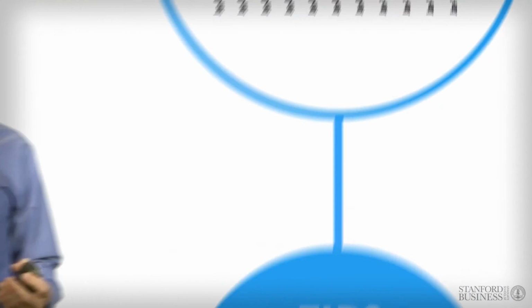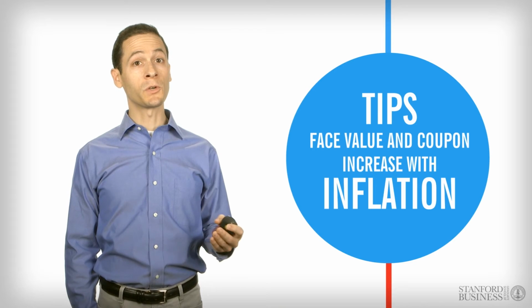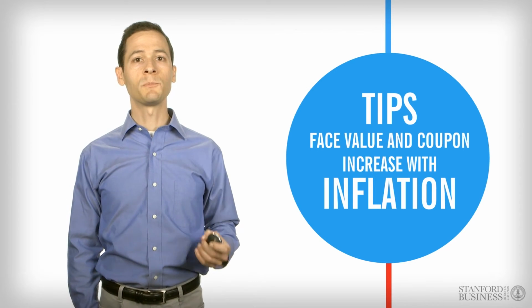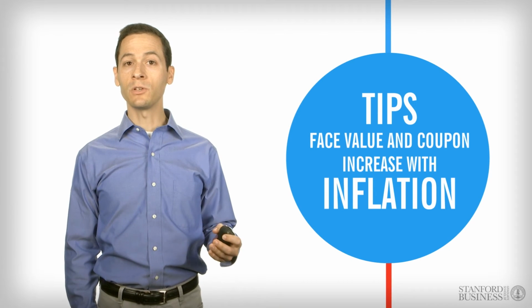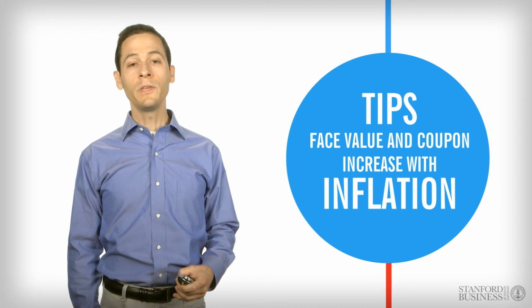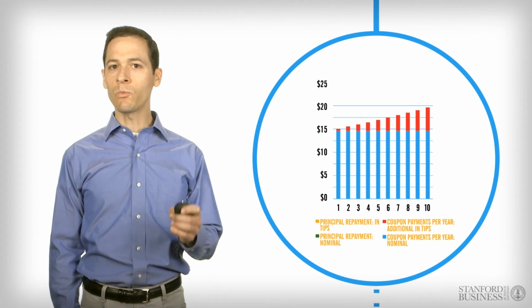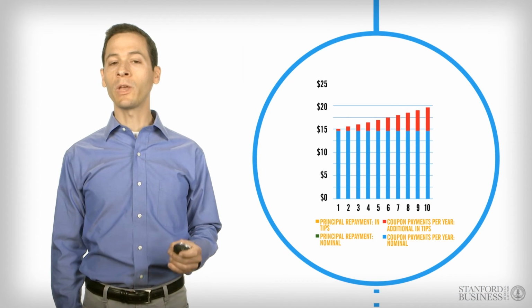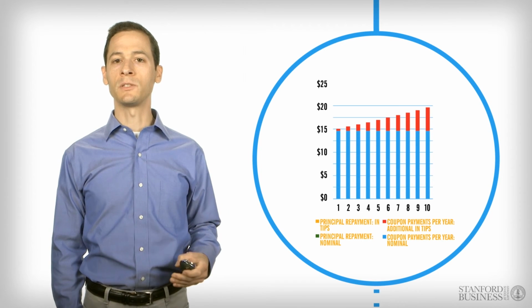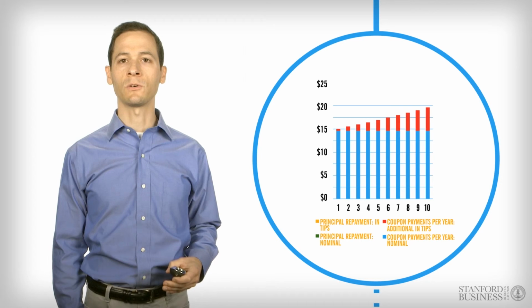So to recap, inflation-indexed bonds are a useful security for investing in fixed income without the inflation risk. The way TIPS work is that whenever there is inflation, the face value and the coupon payments of the bond increase. The yield on a TIPS bond at any given time is a real yield, and the buyer of the bond will get that yield plus realized inflation. The higher inflation turns out to be, the greater the benefit to the investor ex post.